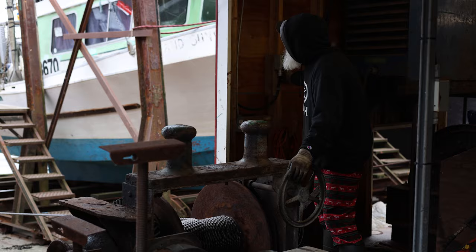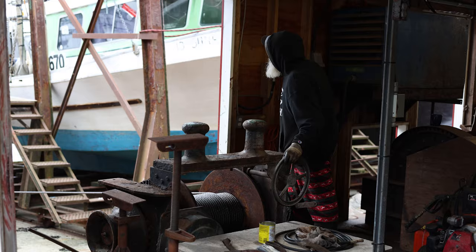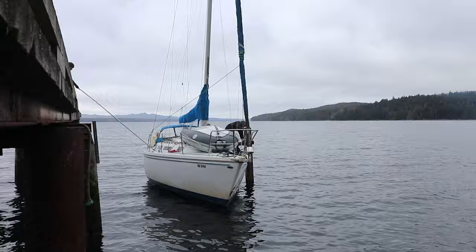I'll get you down on the beach so you can look at the keel as soon as it's dry. As soon as the cradle takes off, the boat is still sitting there, right? So then we have to physically bring the boat back to the position we want it in and keep it aligned with the cradle as the cradle goes up. And hopefully the guy doesn't stop the cradle before the boat's dried up, or else we get to do it all over again. I have a feeling we're touched down, aren't we?